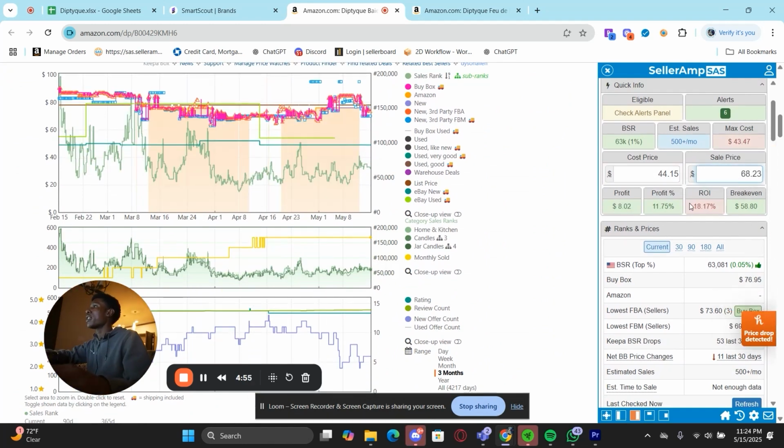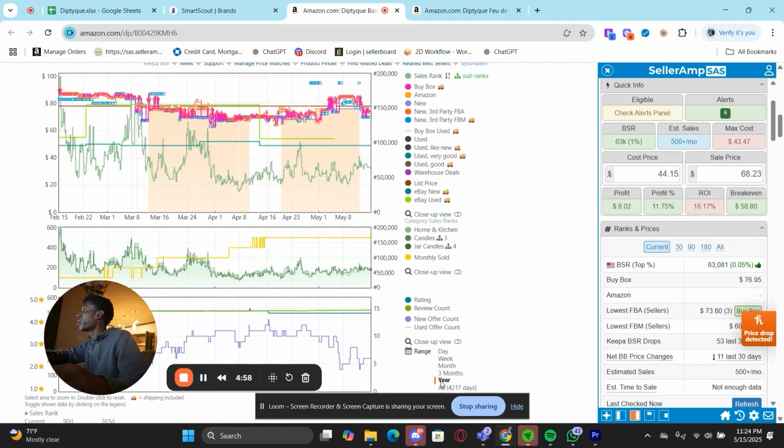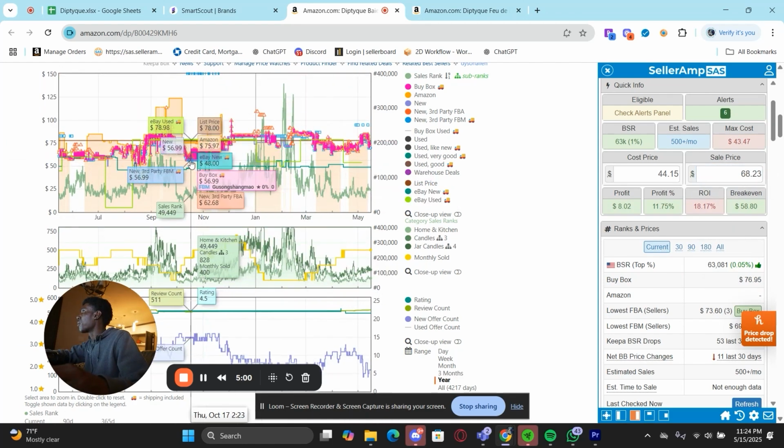So we know worst case scenario selling this item right now in the past 3 months. Let's look at our year chart as well. It did drop all the way back here.